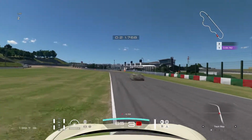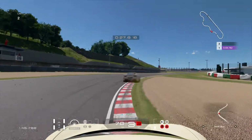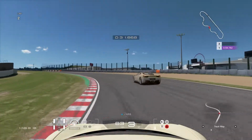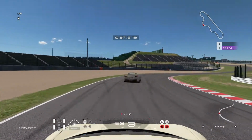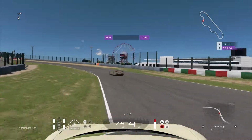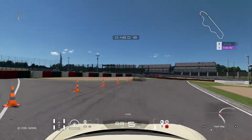Just trying to get a good lap time in here for you, just to show that actually, now, I might go silent on this next lap time, I'm going to try to do it. For some strange reason, the car's just not behaving as well as it was before for me. Not sure what that is.